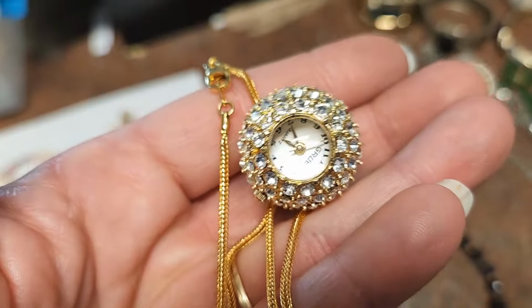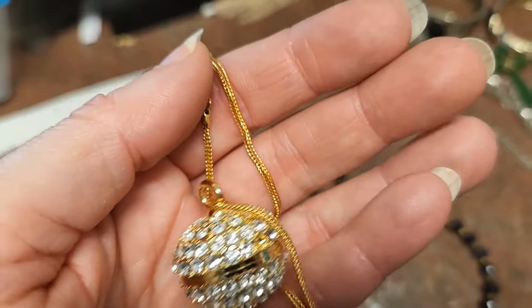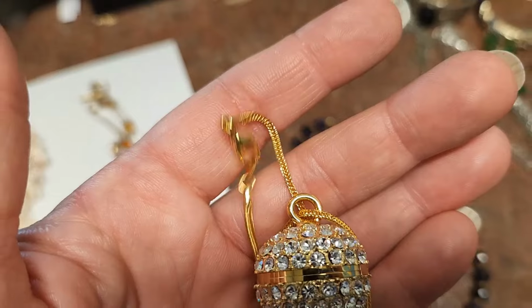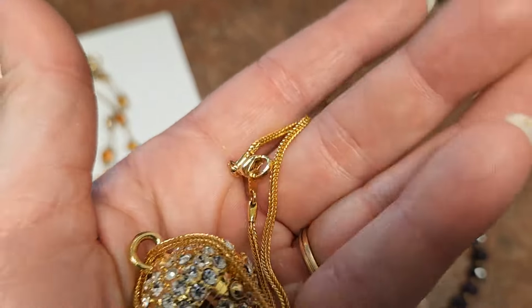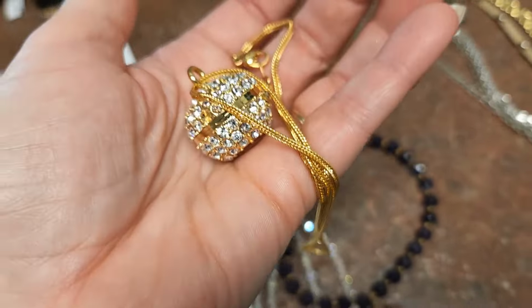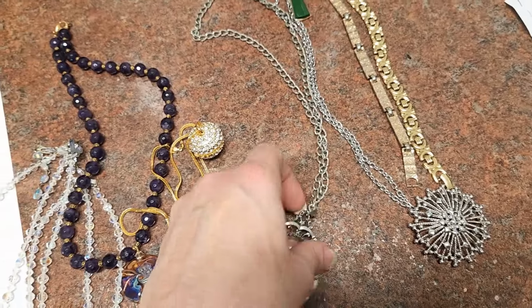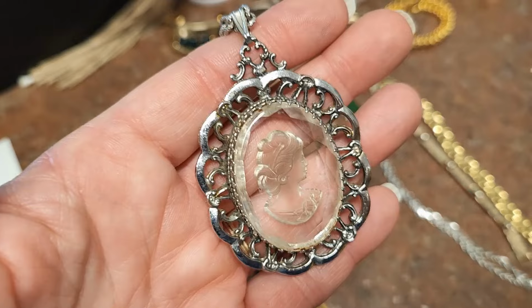No, this piece does not open. It's just for looks, like it's a little perfume, little trinket box or something. It has a lobster claw clasp on it. It's not signed. It's got a real pretty gold chain on it. That's a really nice piece. If it had a name other than Gruen, it might be worth a little more.